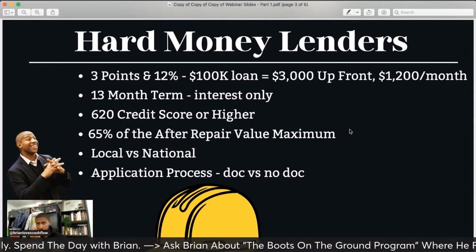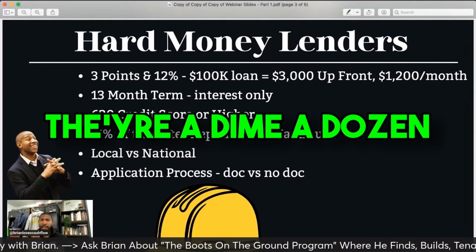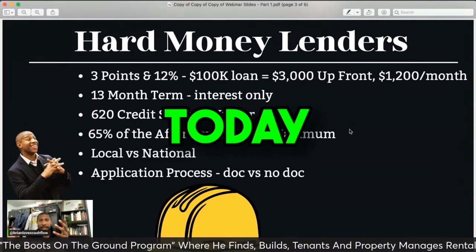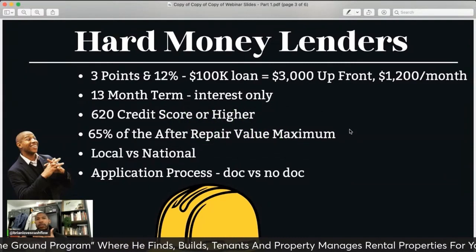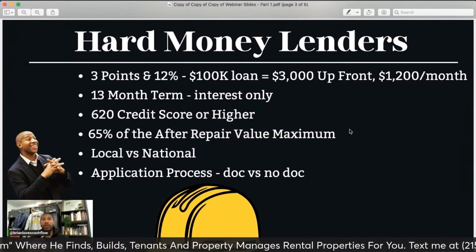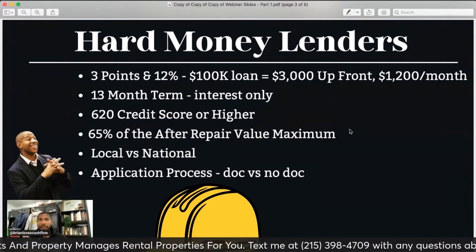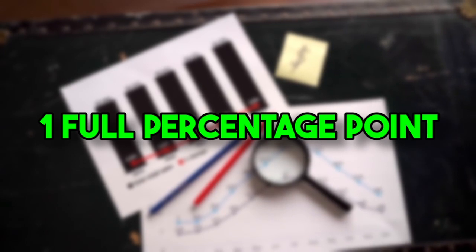So hard money lenders, one, they're a dime a dozen. I can introduce you to 50 to 100 hard money lenders today if I wanted to, right? Here's how most of them charge. They charge something called 3 points and 12% interest. So if you're new, you might not know what a point is. A point is just 1 full percentage point.